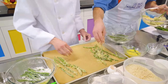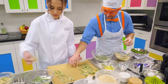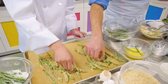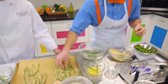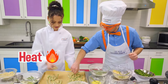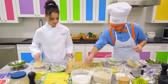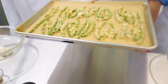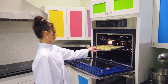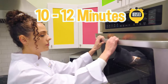Let's put them a little bit nicer so that they're not so messy. Okay. That way they'll cook really evenly when they're spread out on the tray. There we go. That makes sense. Oh, I see. Because if they're on top of each other, then the heat can't touch the whole green bean, huh? Exactly. You want to make sure that the whole thing is getting cooked. We're ready for the oven. Okay. Here you go. Thank you. Perfect. Those will take about 10 to 12 minutes to cook.